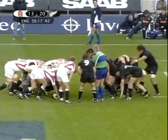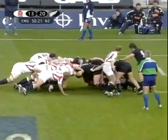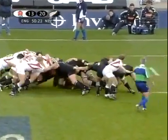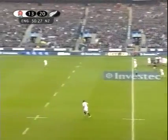Good cricketer, this guy. Lisbo, the umpire. Sorry, the referee. Be an umpire if he was a cricketer. Well, he is a very good cricketer, actually. Great scrum. One of Ireland's best cricketers, Alan Lewis, in years gone by.